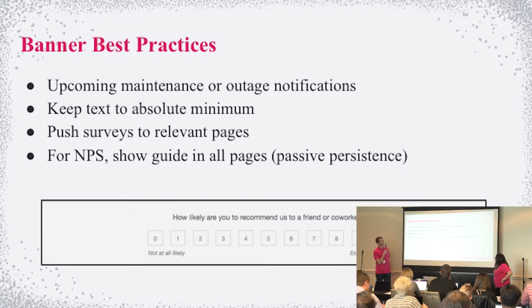We also see a lot of banner usage for upcoming maintenance or outage notifications. And again, keeping text to an absolute minimum is really helpful. If you have a longer article explaining maybe what's happening or why you're doing it, provide the link in there, and folks can kind of go and read that at their own leisure and not try to cram a lot of text in a small area.